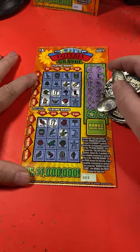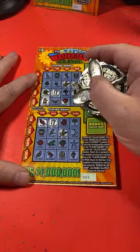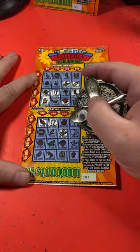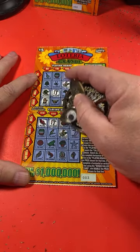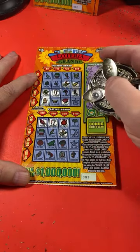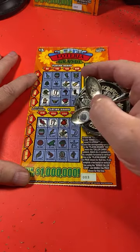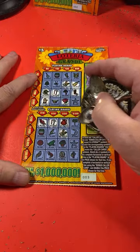Arrows and a pitcher. Drum, drum, drum, saucepan. There's a pitcher for $200. We need a palm. Arrows, no arrows.